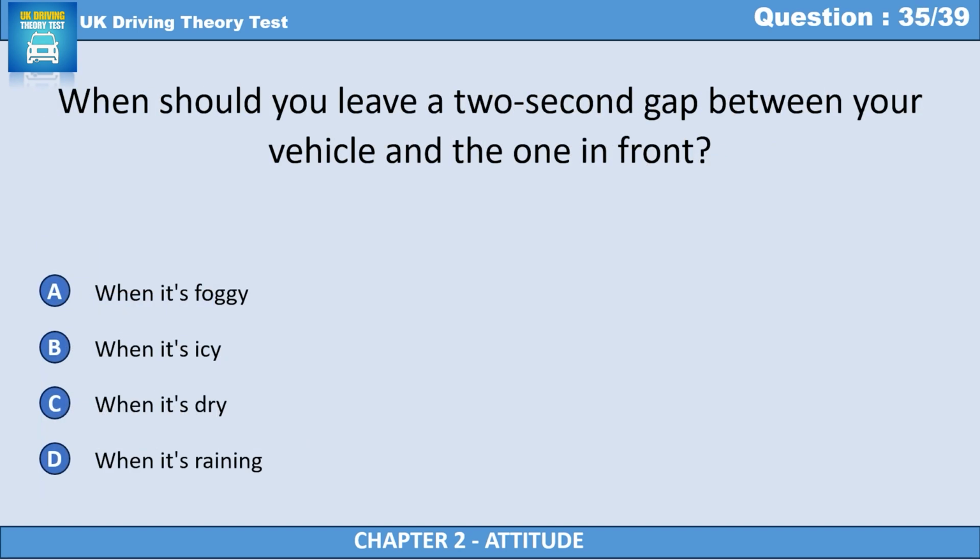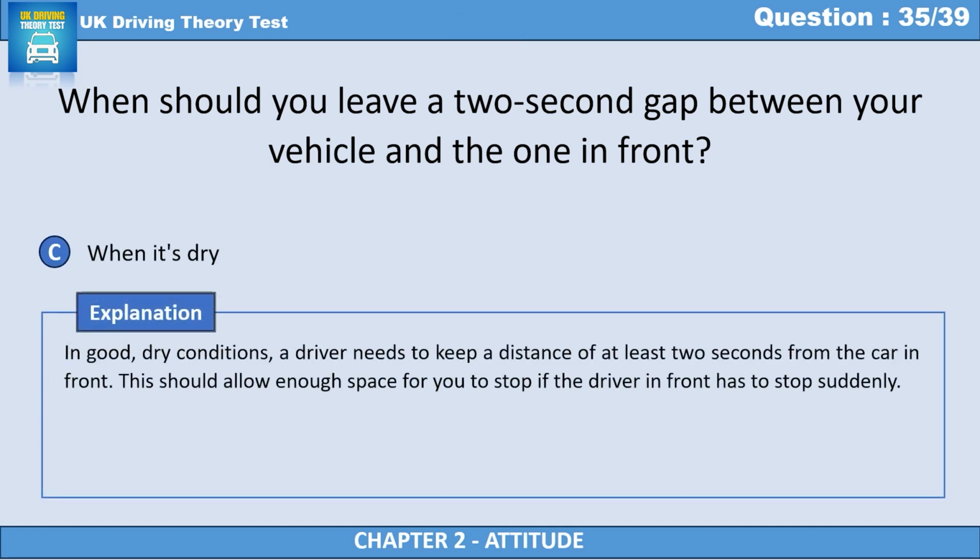Question 35. When should you leave a 2-second gap between your vehicle and the one in front? C. When it's dry. Explanation. In good dry conditions, a driver needs to keep a distance of at least 2 seconds from the car in front. This should allow enough space for you to stop if the driver in front has to stop suddenly.